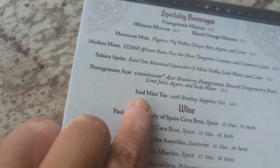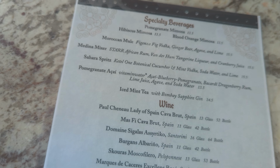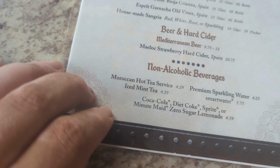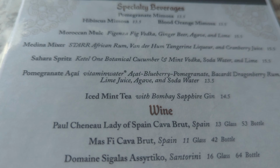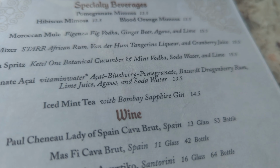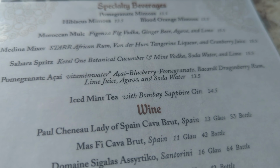I think I want to get iced mint tea. It comes with gin, but I think you could also get it without gin. Yep, at the bottom you could get it without gin as well. I might get the pomegranate acai, just because I'm more of a rum person, so I think that's what I'll get.